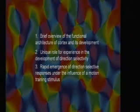The first part of the talk is just a brief overview of the functional architecture of visual cortex and the traditional view of how this cortical circuitry develops. And then I'll talk to you about work that we published about a year ago, that talks about the fact that the selectivity for direction of motion, which is a property of neurons in visual cortex, is really unique in requiring visual experience for its expression. And the last thing I'll do is talk about some recent experiments that I'm very excited about, where we're actually able to visualize the emergence of this response property under the influence of visual experience.